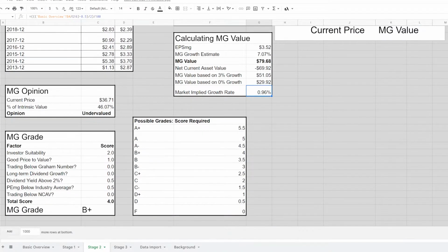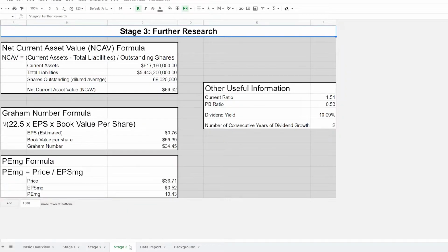Down here we have the modern Graham grade. This one gets 2 points for being suitable for the defensive investor. It gets 1 point for being undervalued. It is not trading below its Graham number, which we'll talk more about in a moment. It is not a long-term dividend growth. It does have a dividend yield above 2%, and its PE ratio is below the industry average. So overall, it gets 4 points, which on our scale gives it a B+ grade. Stage 3.